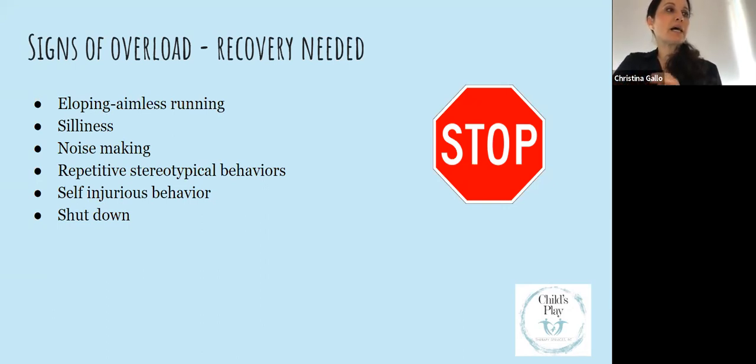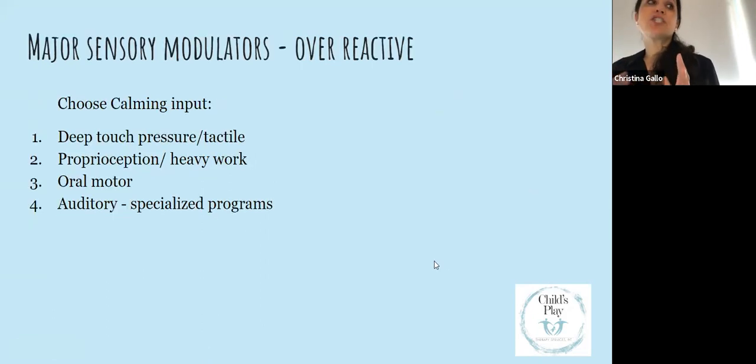So if we go on to the next slide, we'll talk about what are the major sensory modulators of the overreactive profile. So these are the tools that OTs love. Deep touch pressure, tactile. So this could be hugs, joint compressions, weighted blankets, using a weighted backpack, doing wall push-ups, proprioception and heavy work, jumping on a trampoline, pulling, tug of war. We also use oral motor strategies. So chewing, resistive suck, using a very heavy smoothie. And we also, as therapists, will use auditory interventions, which are more specialized programs and harder to cover.